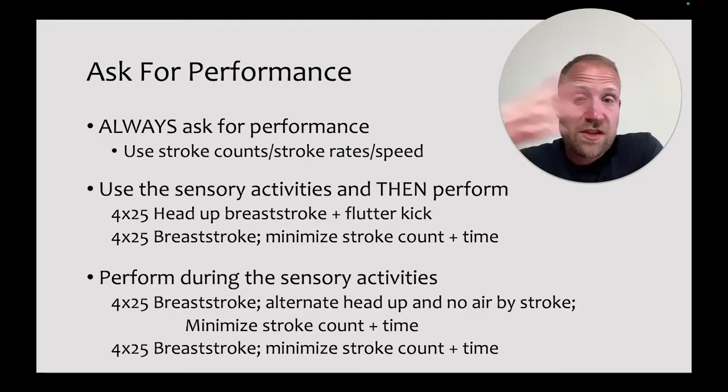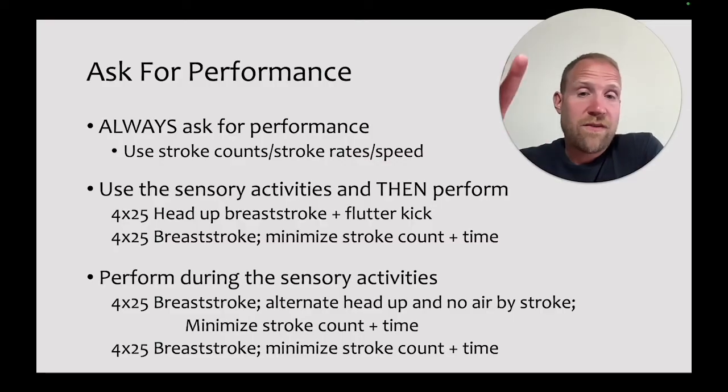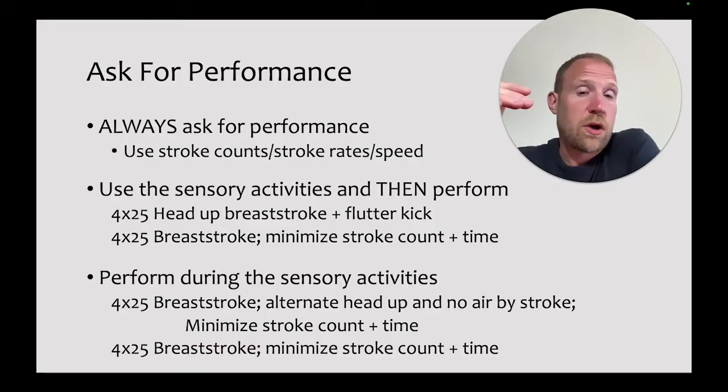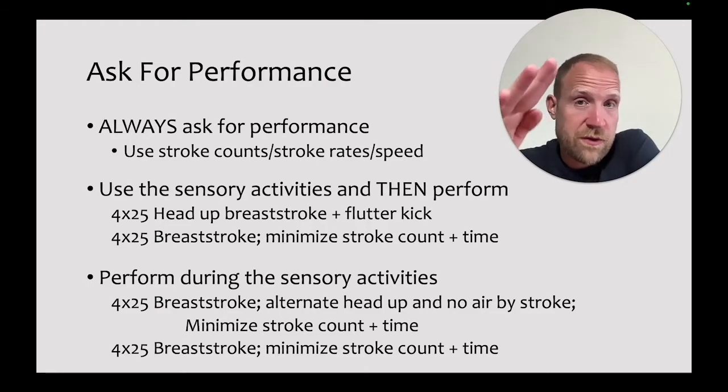You can have them use the sensory activities, the solutions we've talked about, and then perform. So for instance, they go 4 25s head up breaststroke plus flutter kick to help them feel that different breathing pattern. And then they go right into 4 25s breaststroke, minimized stroke count and time, where they're trying to perform. Or you could have them perform during those sensory activities as well. So 4 25s breaststroke, they're going to alternate head up and then no air by stroke. So they go one stroke head up, one stroke head down. And on those, they're going to minimize stroke count and time as well. Then they go right into 4 25s, minimize stroke count and time.